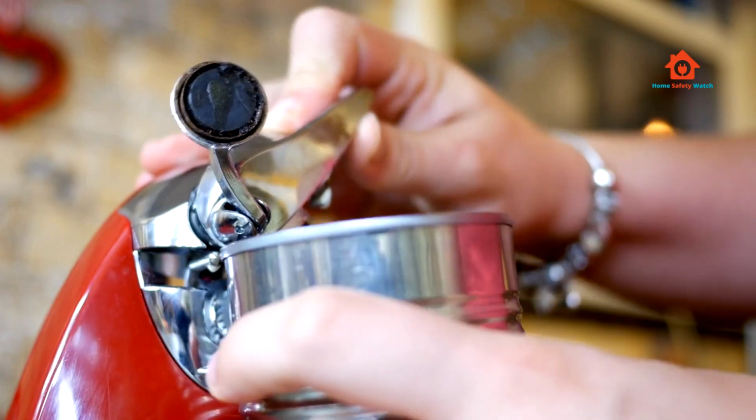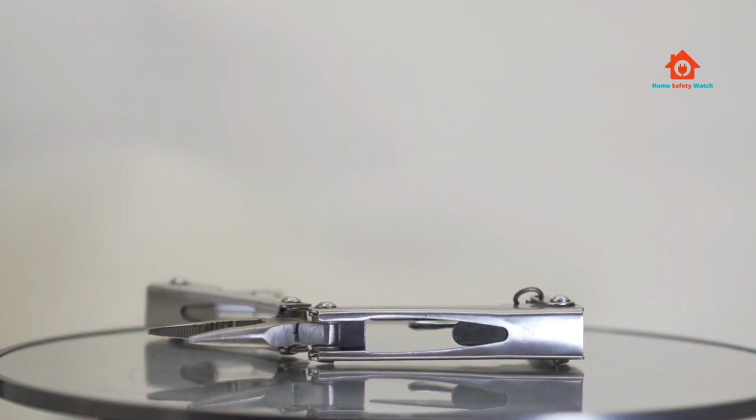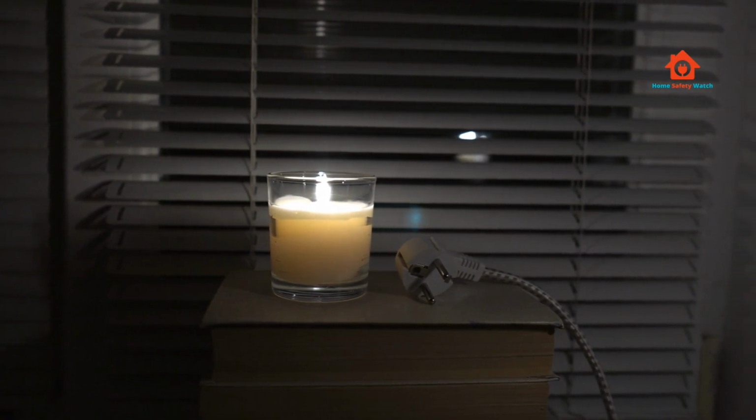Don't rely on cheap ones. They can break or be difficult to use when you need them most. It's also a good idea to have a backup or two, just in case the first one fails. These tools are small and inexpensive, but they're essential to ensure that your non-perishable food is accessible when the lights go out.